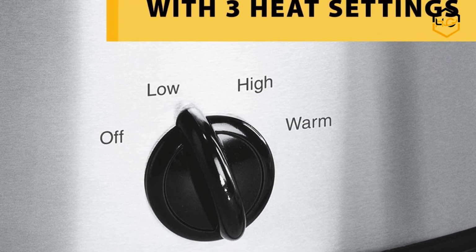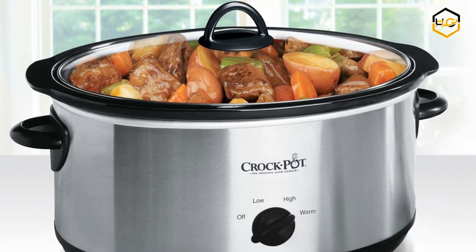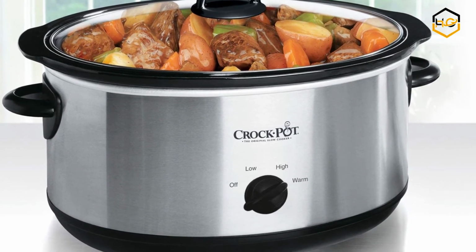The 8-quart extra-large capacity is also perfect for larger families or entertaining. It is a healthier, more cost-efficient and convenient way to serve tasty, satisfying meals.